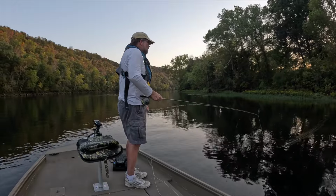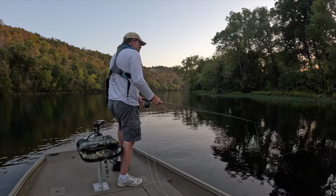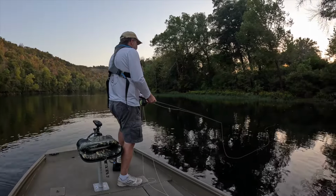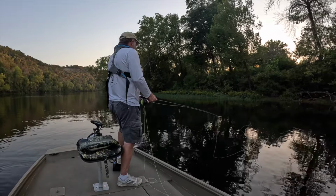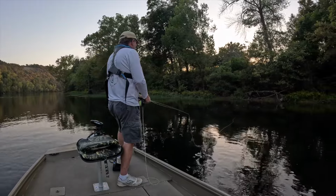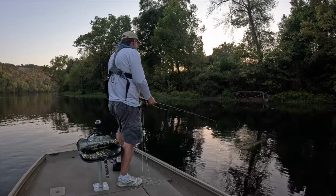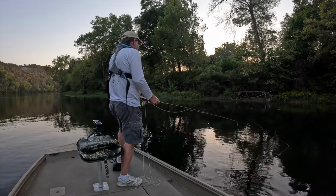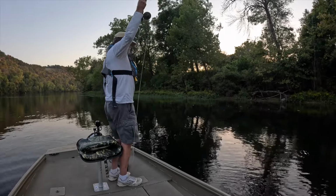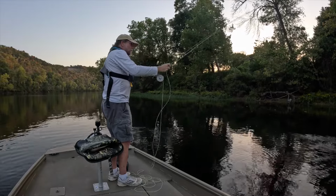Oh, I just had a fish on. I was going to recast. I was just about ready to say I haven't seen a lot of fish. Did not see that float go under though. I got one. He was running with it. I didn't see it. Oh, came off.